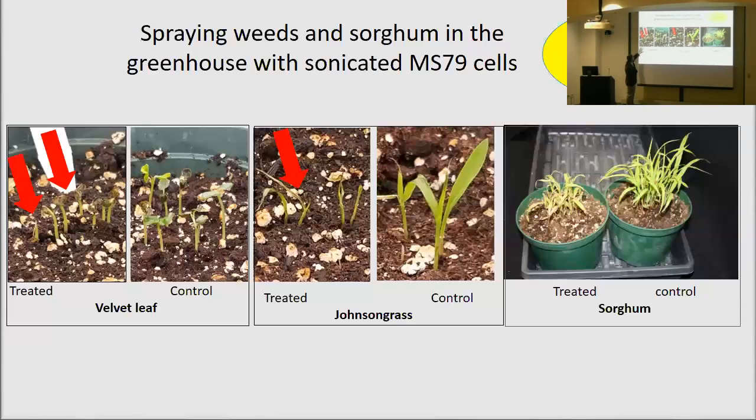These plants are treated with MS-79 sonicated bacterial cells, just very basic. I get the bacteria, centrifuge them, remove the supernatant, and then sonicate the cells three times for 5 seconds each, and then spray the plants in the greenhouse pots. These plants get suppressed compared to the control. It's very clear with these three plants.